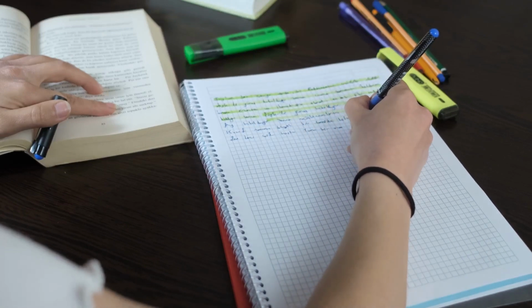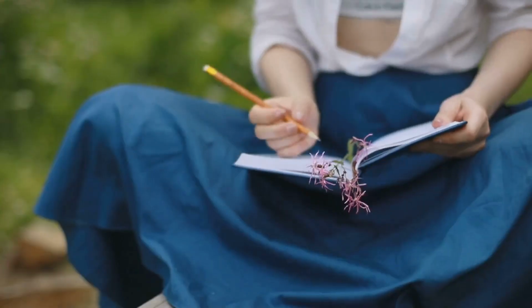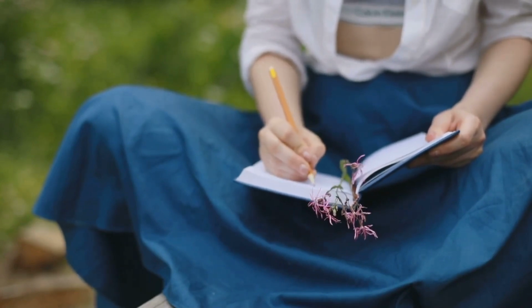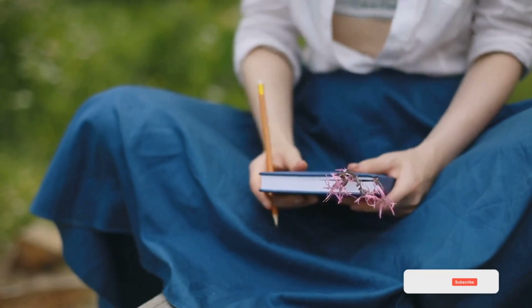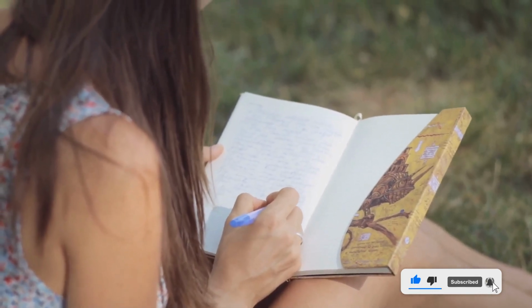Students and scholars began to use bound books to take notes and record their thoughts, leading to the term notebook. These early notebooks were not like the ones we know today. They were often large and heavy, filled with parchment or paper that was expensive and not easily replaced. But the concept of the notebook had been born.